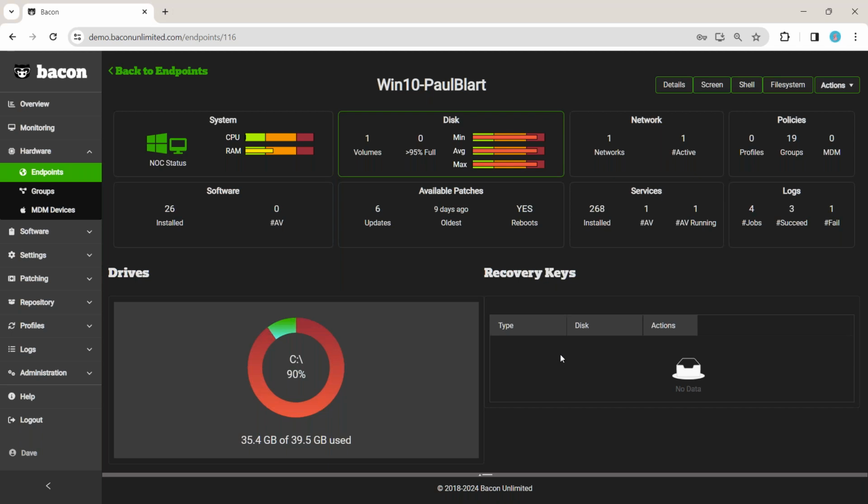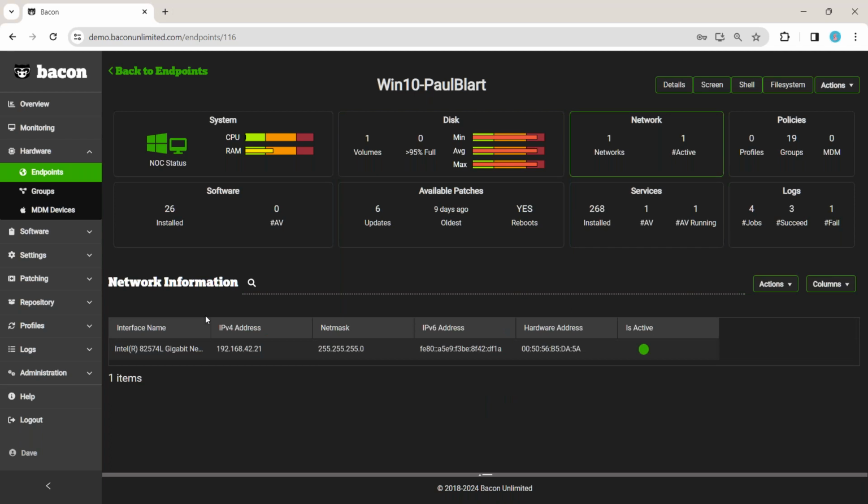So in the case for you, so that we're always up to date and you can pull this as an administrator. Next up, let's take a look at the network side. So we can see what kind of network interfaces you have available: IPv4 address, IPv6 address, and MAC address.